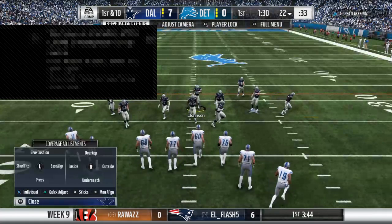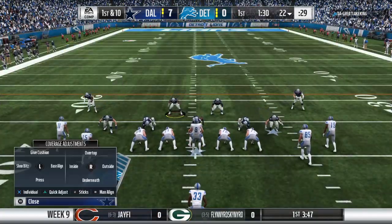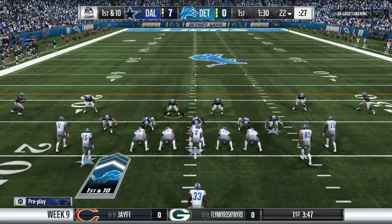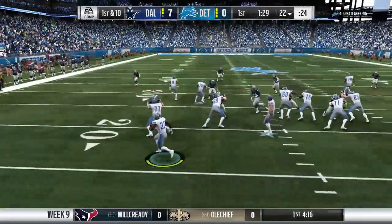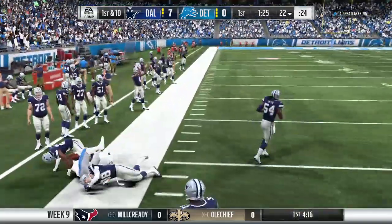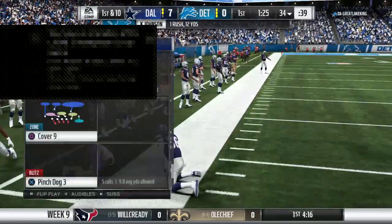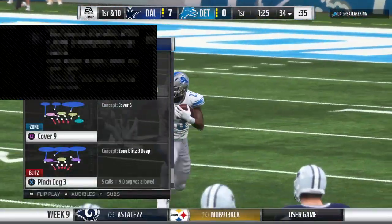Stafford and the Lions now have it 1st and 10 at their own 22. They'll run for the first time with Johnson. And he is out of bounds right around the 34. Right off the bat, it's a first down to start the drive, 12 yards.